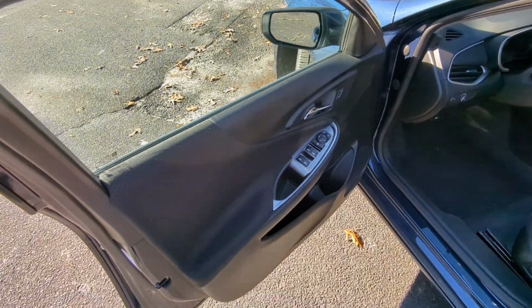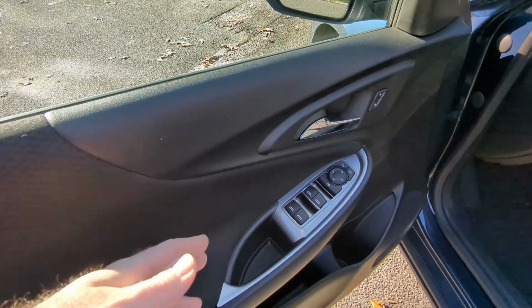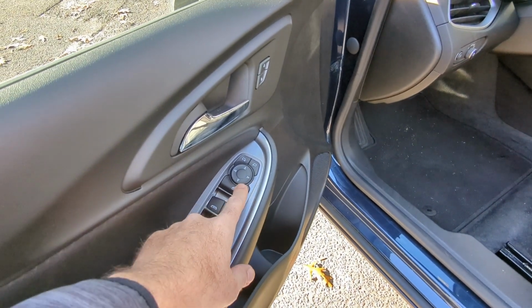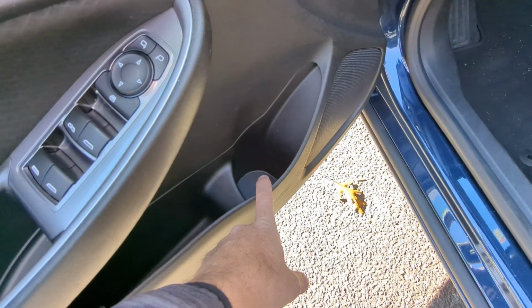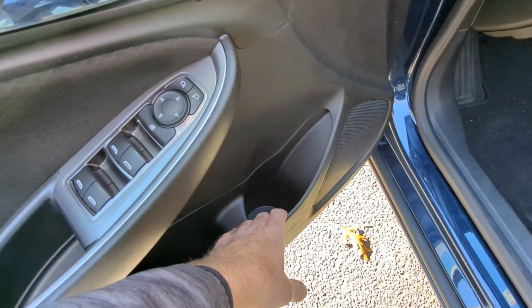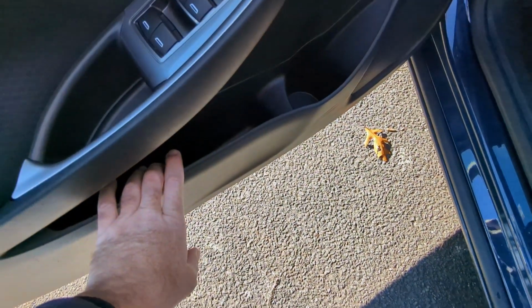But here's your door panel, right? Door panel's got nice pattern fabric here. That's a pattern fabric. And then it's typical plastics, just like everything else. You have your main controls, your power mirrors, your window lockout, your windows here. This cubby right here is actually pretty good because it fits a large canister. Like if you have a bottle of water, or some coffee, you can fit that there, and some storage here.